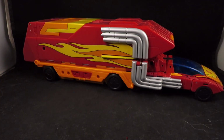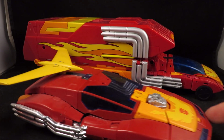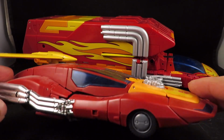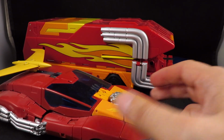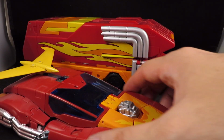G1 Hot Rod, Masterpiece Hot Rod, and a Masterpiece Hot Rod. That's the original Hot Rod. I got this one at Toys R Us all those years ago. This is the one that, of course, is not to scale, but was able to transform into Rodimus. I did a review on this one years ago. Now, ever since I got this one, I just left this in car mode. I do like how it looks, but I just never bothered transforming them back. So there he is.